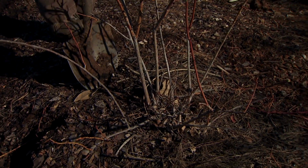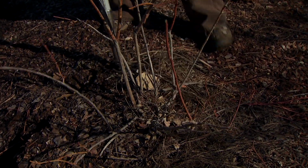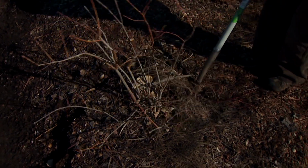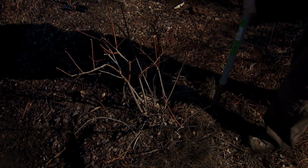Okay, now I'm going to go ahead and dig around the base about 1 foot away from it and just straight down, sort of a little bit angled in towards the bottom of the roots. Blueberries are shallow rooted. They should be about 8 to 12 inches deep, but they do not have a taproot. So supposedly, this is going to be easy to move.